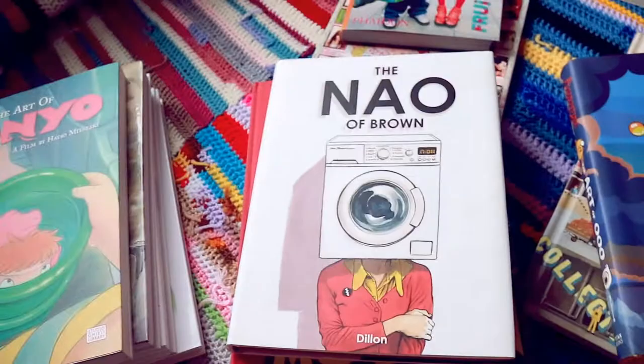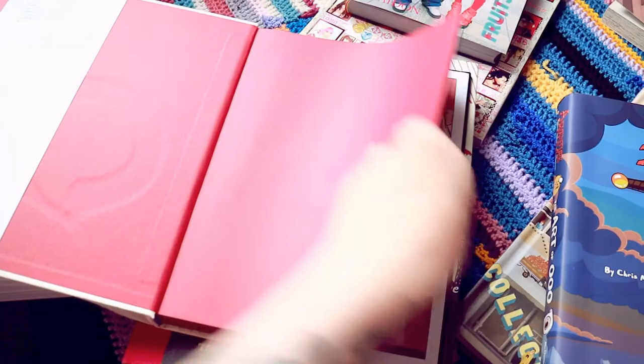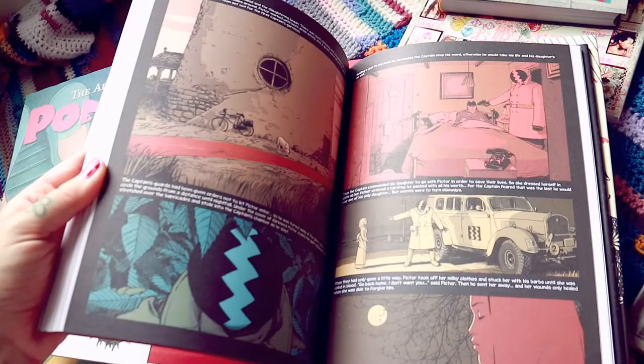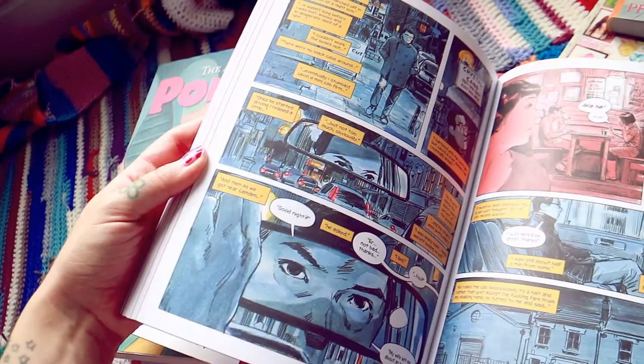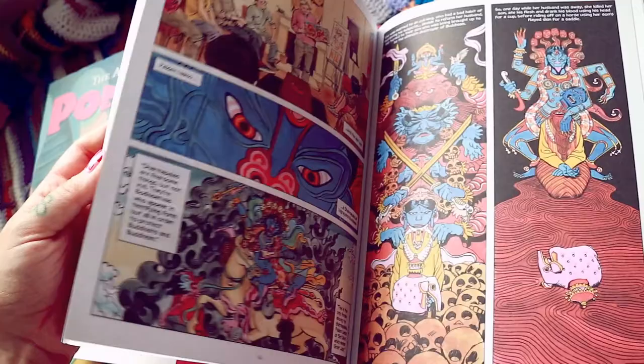So then, this is another comic. This whole little pile here is comics. The Now of Brown. And this is just so beautiful. It's all watercolour. And just look at it. I just love how it's drawn, and I love that it's painted, and it's beautiful.